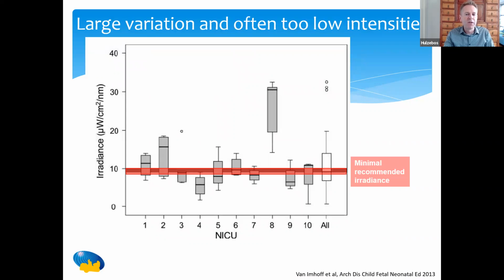So the current recommendations of the AAP for phototherapy state that a conventional phototherapy device should deliver a spectral irradiance of minimal 10 microwatt per square centimeter per nanometer. And intensive phototherapy should have a spectral irradiance of at least 30 microwatt per square centimeter per nanometer. It should be delivered to as much of the infant's body surface area as possible.